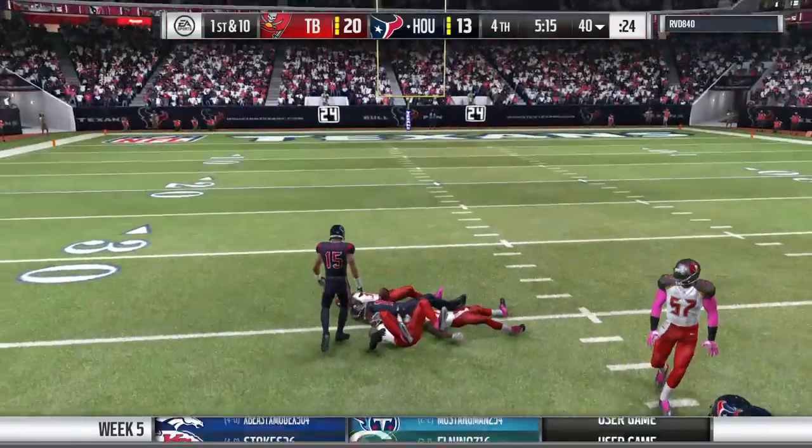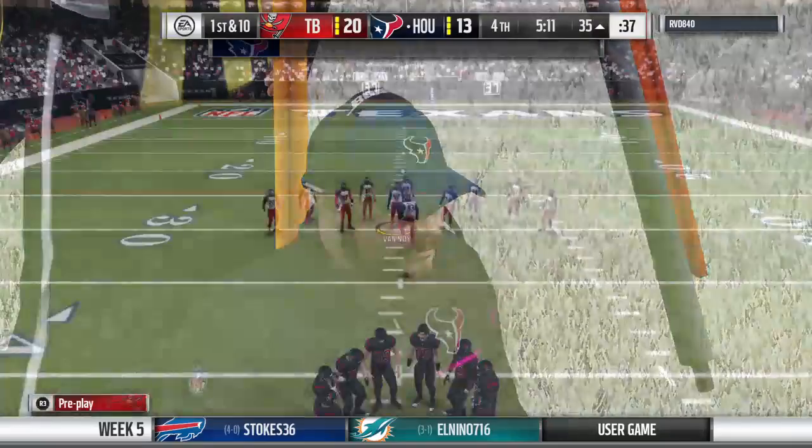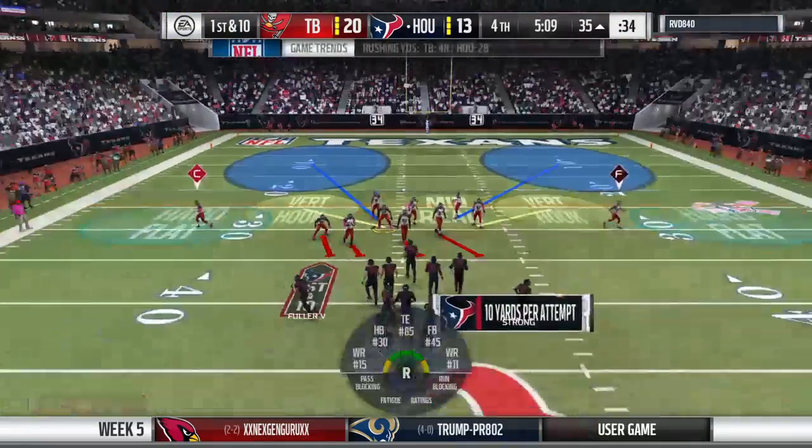Well, just something to build off of. That's what they're looking for here. They get 25 yards out of that one, and that'll be good for a Houston first.